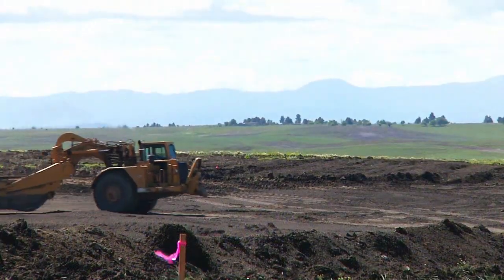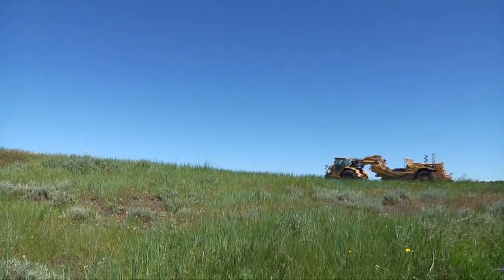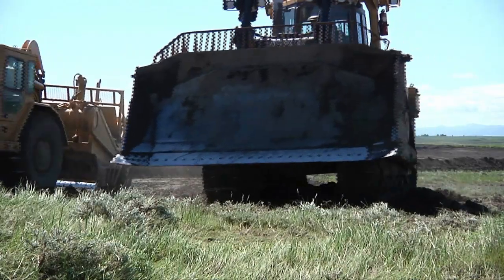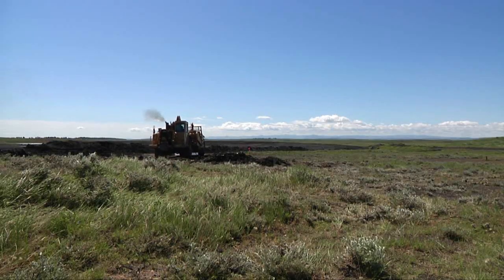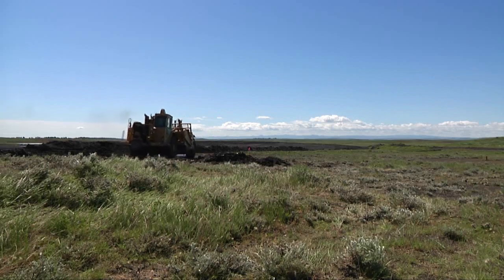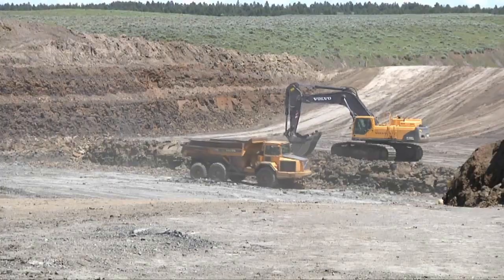Soil is preserved for reclamation work later. The ore layer underneath can be thick or thin. Special care is taken to reduce contamination of the ore clay. Specialized hauling equipment transports the raw clay materials from the mine to the processing plant.